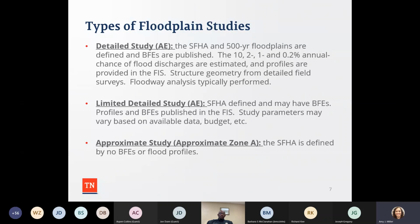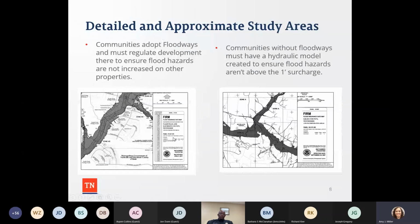And then approximate study, Zone A: the special flood hazard area is defined, but it doesn't have any BFE or flood profiles. So the next slide that we have just has a visual in case you've never ever seen these before. But every voluntary community that participates in the National Flood Insurance Program has to adopt the statewide model ordinance. And so when communities adopt the ordinance, there are standards for floodways that they have to regulate development to ensure that flood hazards are not increased on other properties.